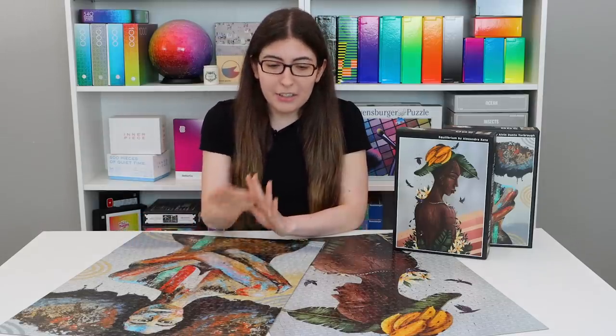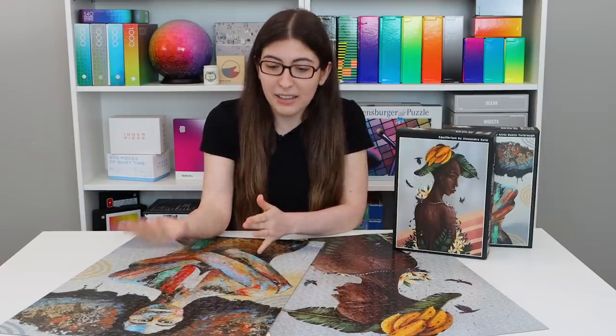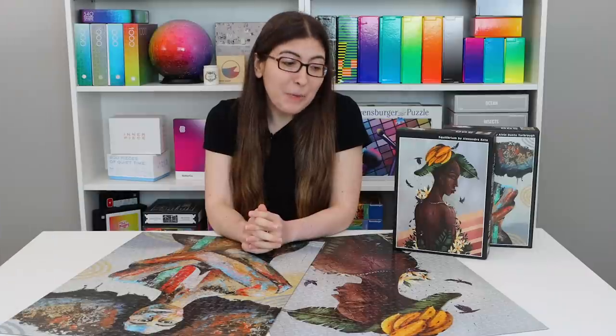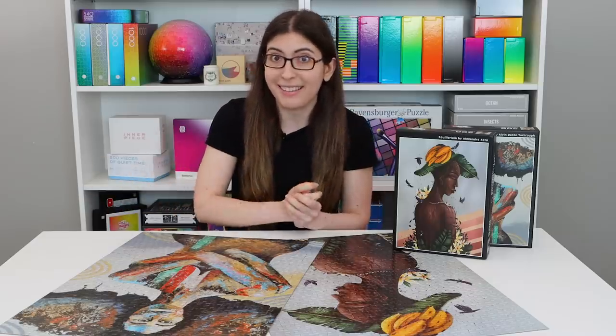The quality difference between these two puzzles is fairly substantial, and I just can't speak to any of the other puzzles from this company because I haven't tried them and I haven't seen them. So I just hope that I've been fair in showing you all of the pros and cons of these puzzles.